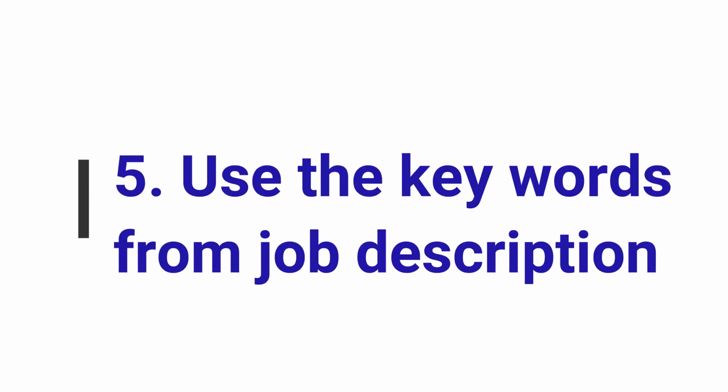5. Use the keywords from job description. From the company's vision, values, job responsibilities, and qualifications, find the keywords that match well with your experience and skills and sprinkle them throughout your resume.